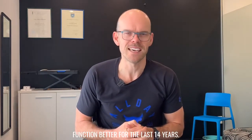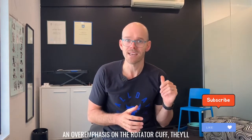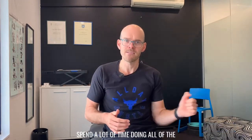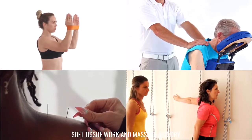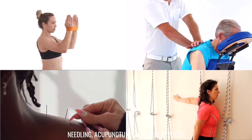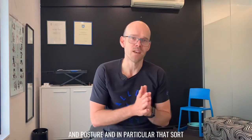And this mistake that I see people make is an overemphasis on the rotator cuff. I'll spend a lot of time doing all of the band strengthening exercises, soft tissue work and massage, and dry needling, acupuncture, all these types of things. But what they often miss is the connection between our rotator cuff and posture.